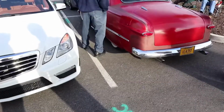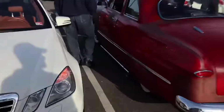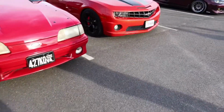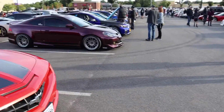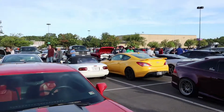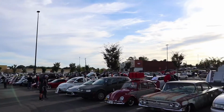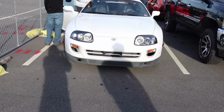That's on low as hell. I didn't think that qualified. We got the cam only Camaro. Cam only Camaro, heavy model. One SS. Let's go. Whose dad's is that, my bro?